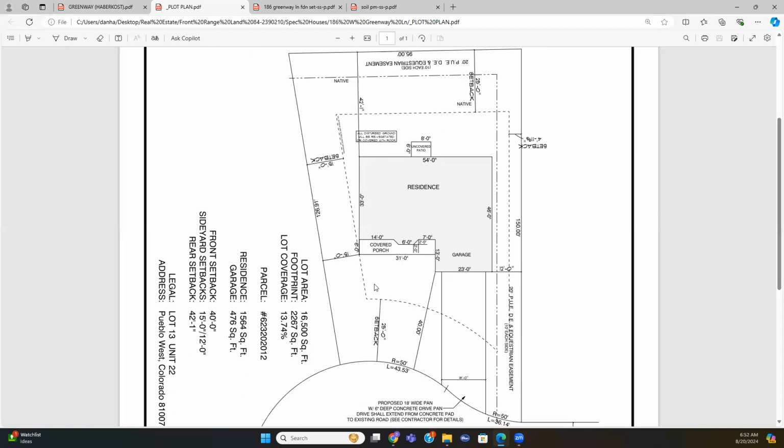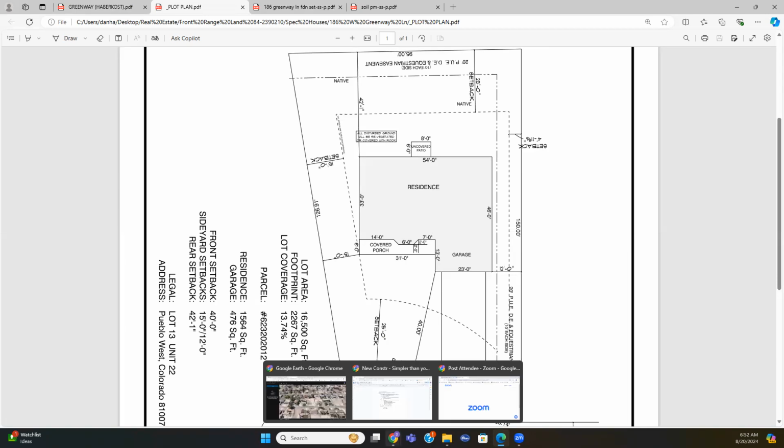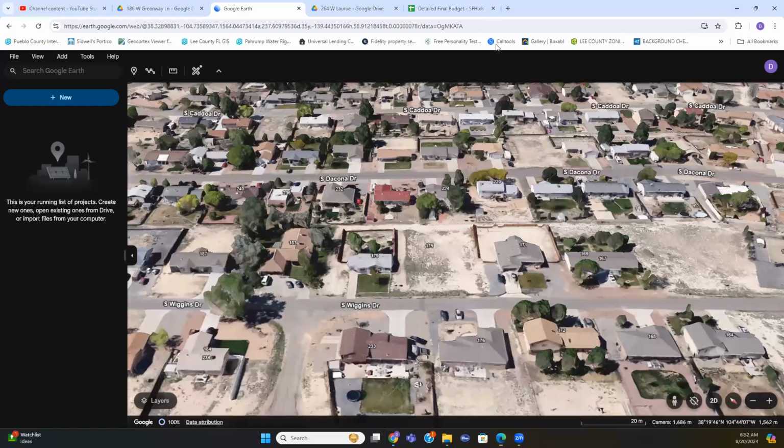So again, your contractor and architect can help you with this. You don't have to know all this ahead of time. You just have to find the right people. And so to that end, the contractor is what I want to talk about next, which is so important, excuse me.